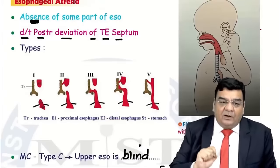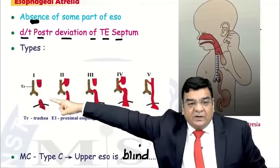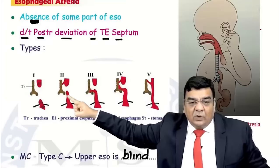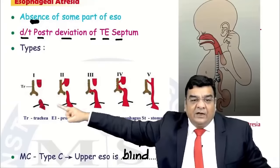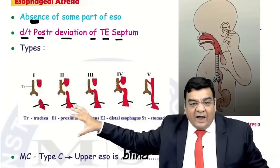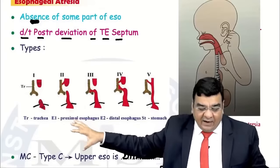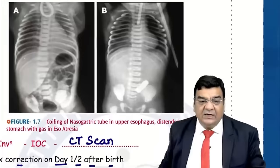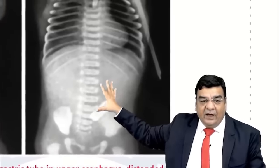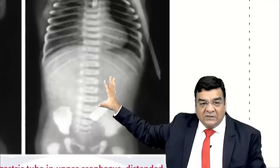Okay, beta. Now, in the given types, in this particular type, there is no connection of the lower esophagus. That means in type 1 and type 2, we will not be seeing gas in the stomach. And in these types, we can say that the stomach is falsely absent. And that is why, beta, in this image we are not able to see any gas in the stomach or in the abdomen. So in type 1 and type 2 esophageal atresia, there will be a gasless abdomen.